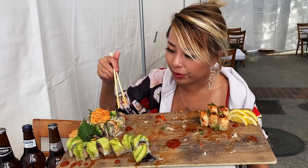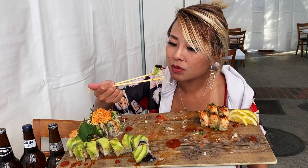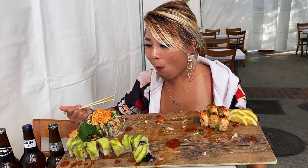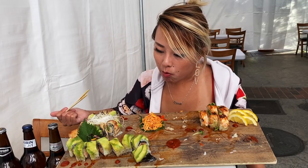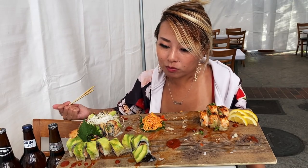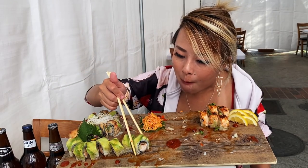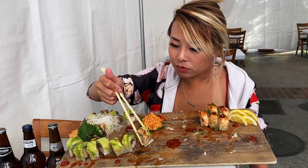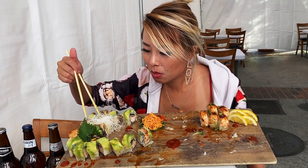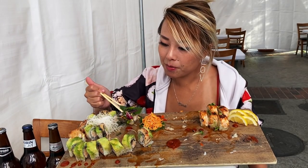Alright, I'm gonna save that because I know I like that one. We're gonna try some of the other ones. This one has like an eel, unagi. Tastes like a California roll. Yeah, these two are essentially just the same. Kind of California rolls with eel. Not bad.